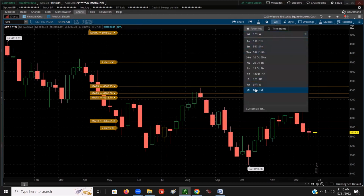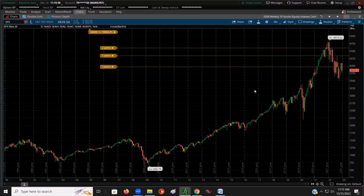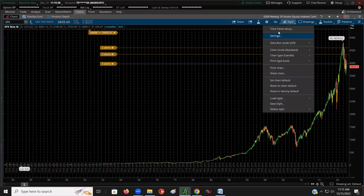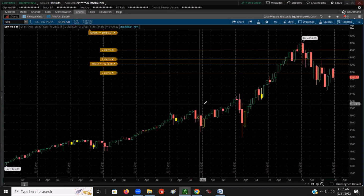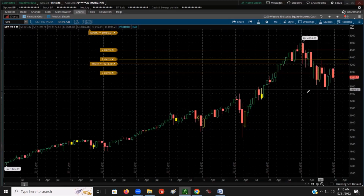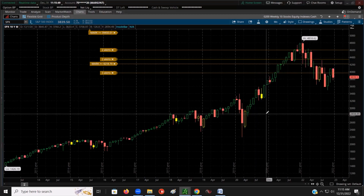Putting this on a higher time frame where each candle represents a month. And I'm going to put this on 10 years. So the chart now would be representing 10 years. There we go, 10 years. Each candle represents a month.